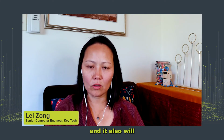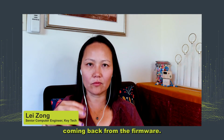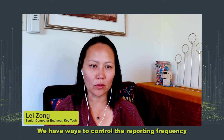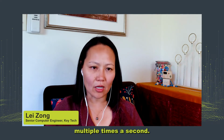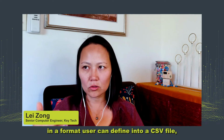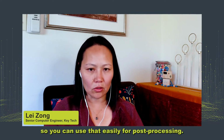It also collects all the data coming back from the firmware. We have ways to control the reporting frequency and content from the firmware, from the test fixture. You can collect hundreds of data points multiple times a second. It streams all that, in a format the user can define, into a CSV file, so you can use that easily for post-processing.